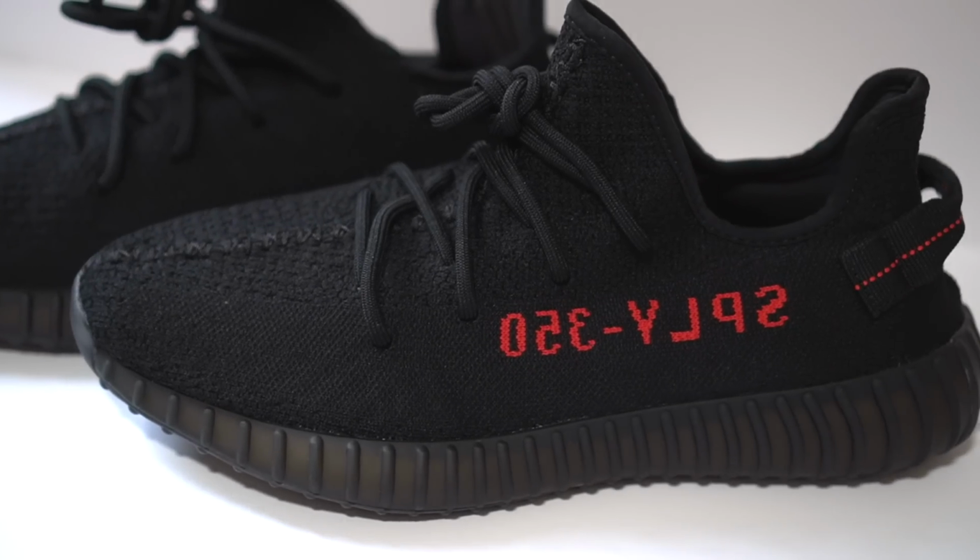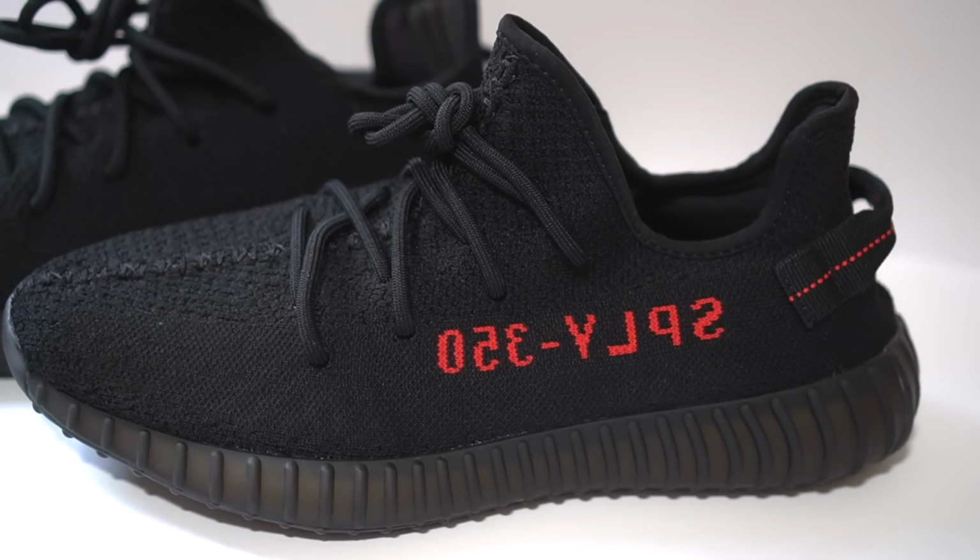But they did give us a regular pair of laces, so it is very much true to the original. As far as sizing goes, if you guys have never worn a pair of 350s before, you always have to go a half size up than pretty much every other shoe. And if you have wider feet, you should probably even go a full size up. These definitely feel very tight on feet.